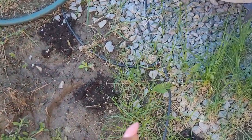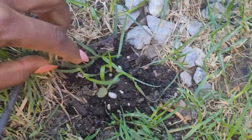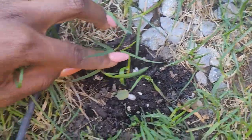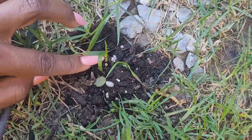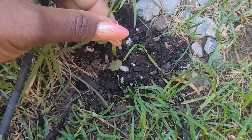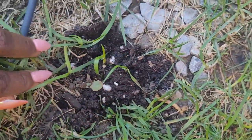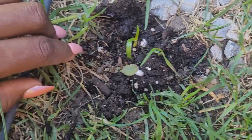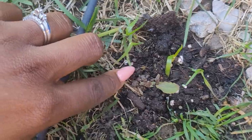Oh, I forgot to water over here. Oh man, and the grass is growing into it, so I don't even know. I've never grown amaranth before, so I don't know what would be a seed and what wouldn't be. This leaf looks similar to the rest of the grass leaves, but this is where the amaranth is growing, over here. Is that something coming up? Ooh, I think something is coming up.